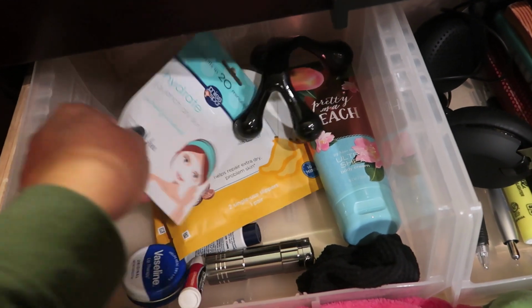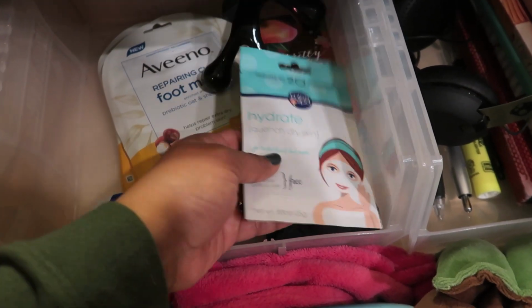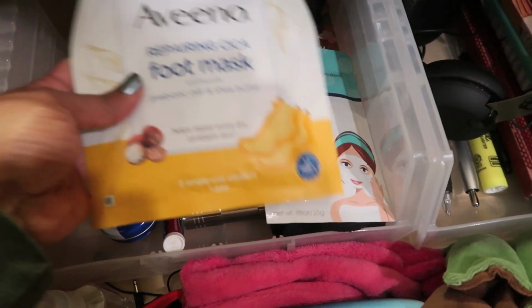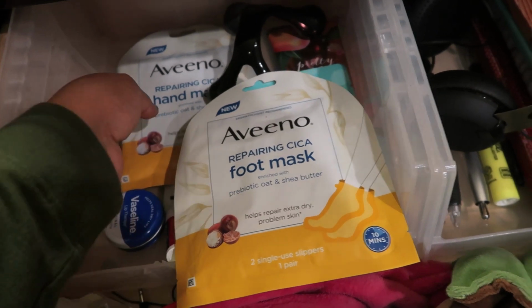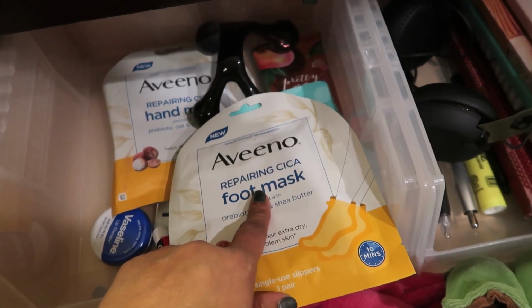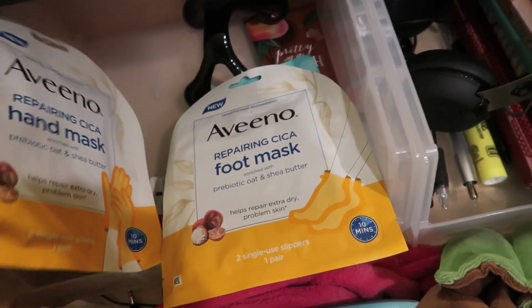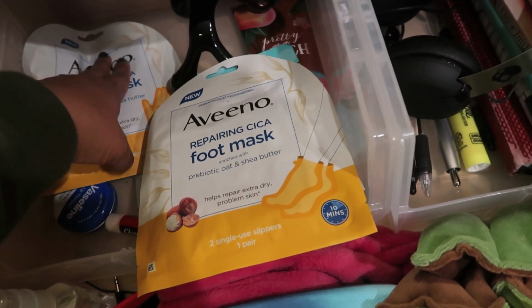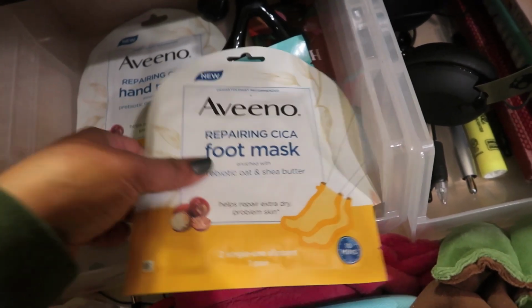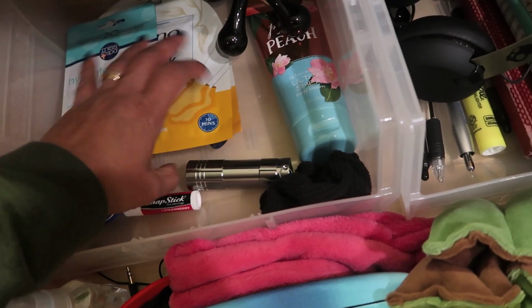I like to keep a facial mask, not that I do it every day, once in a while I like to have that. And then there's a foot mask because I have really bad dry feet, and it's like little socks that have moisturizer, and then you put them on and leave them on for a while. Same thing with your hands. I have dry hands also, so in wintertime I like to use these, and I replace them when I use them up. So I like to have one of each.